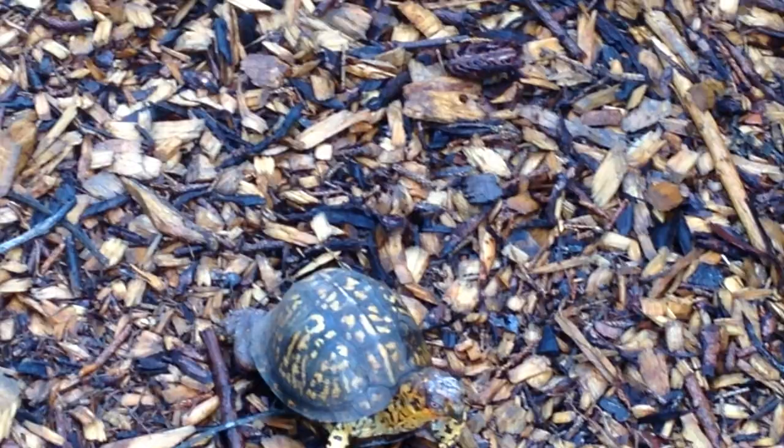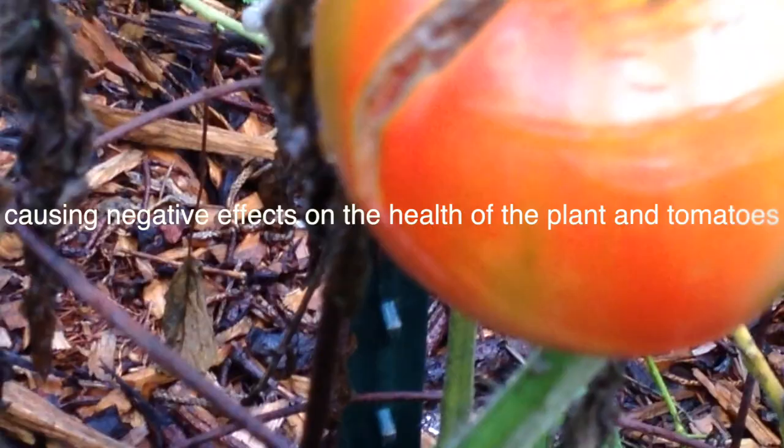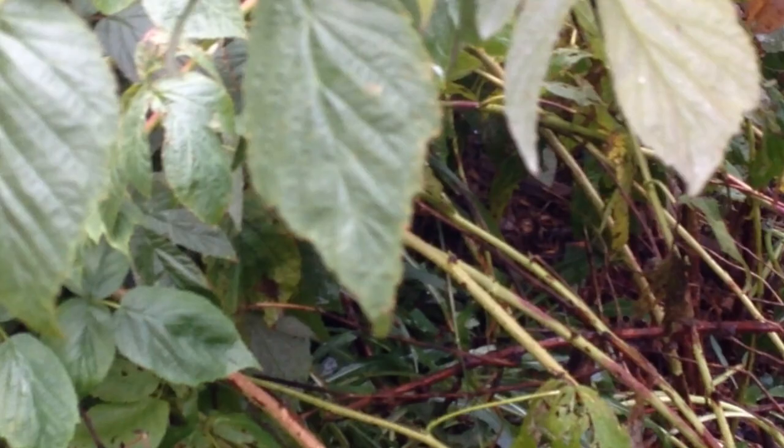So this row here is doing pretty well, but we've had issues with a lot of the tomatoes splitting. Now this one is not too awfully bad, but it's split.